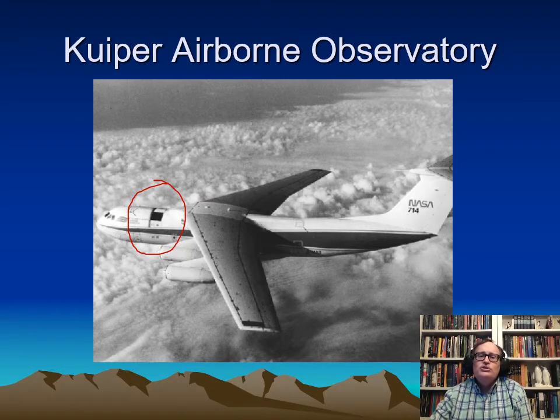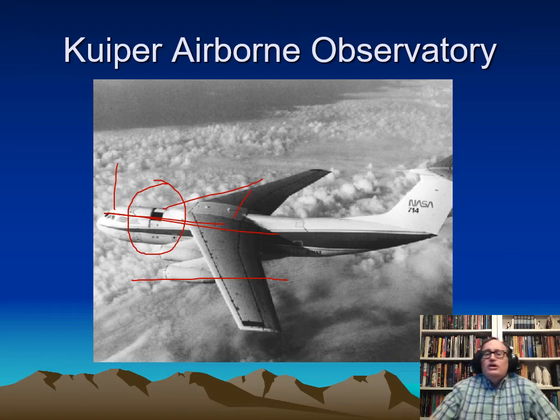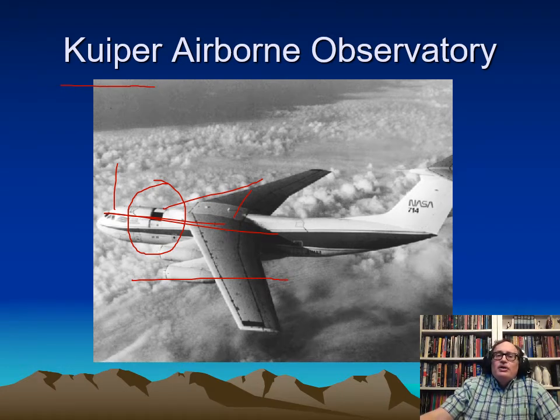So instead you look straight out into space. Well, that means it's open. So as the airplane's flying, the cabin would be depressurized, and the astronomers and the pilots would have to wear oxygen masks and parkas because it's cold. This was named after Gerald Kuiper. This was the Kuiper Airborne Observatory, and it was a spectacular thing, because you can now fly higher, use infrared light, and see things you could not otherwise see. So this was a major step forward.